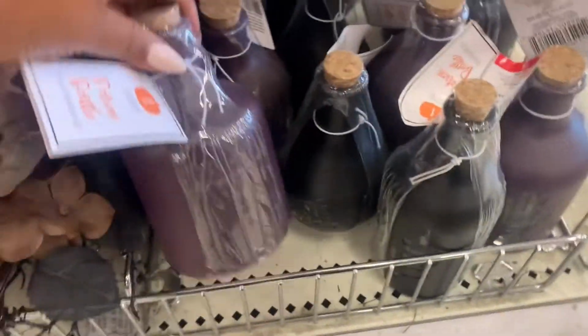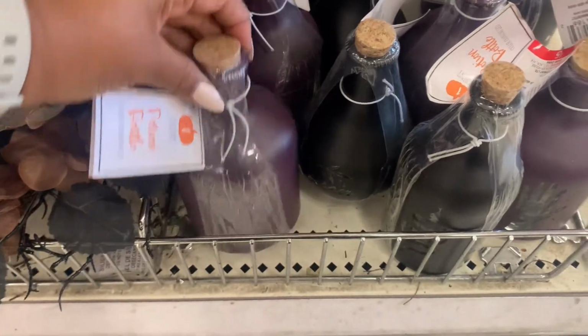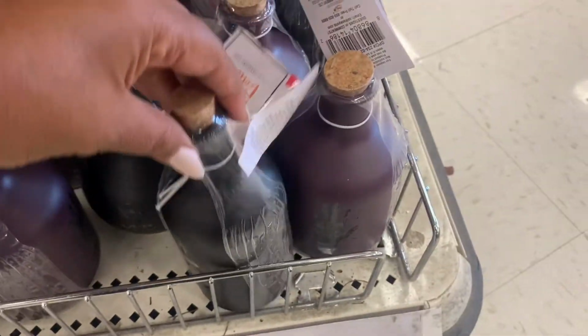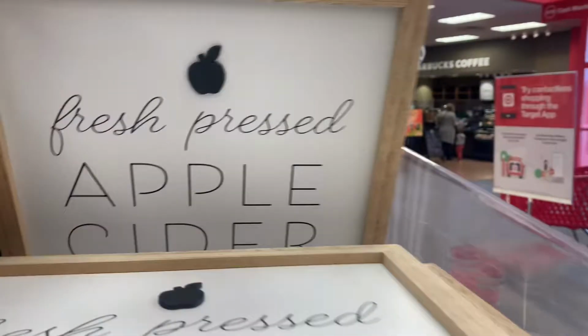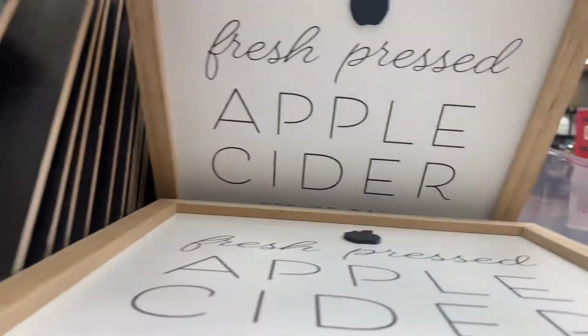$5. Got these little potion bottles, I'm sorry, $5. Purple and black, it's cute. And then I got these right here, fresh apple cider. These signs. Let's get back over here and see what they have here.